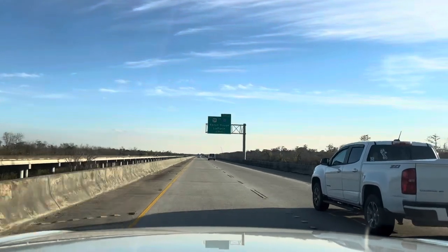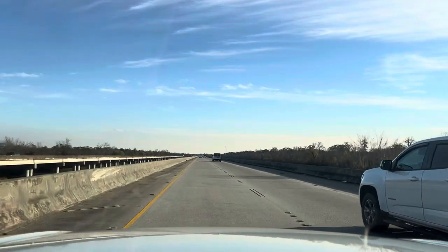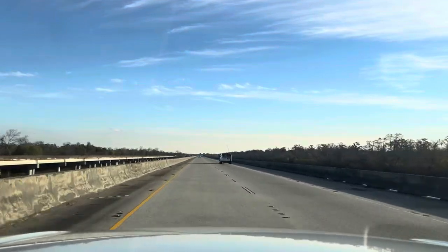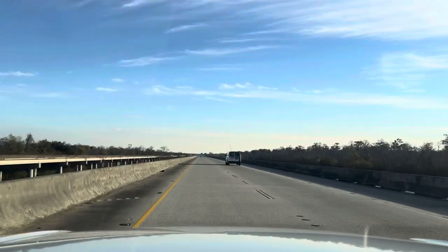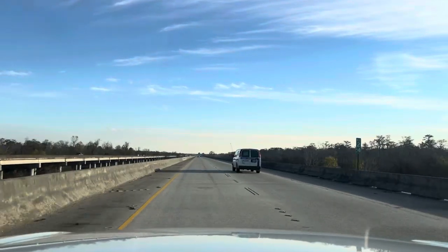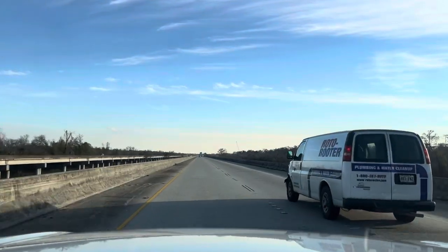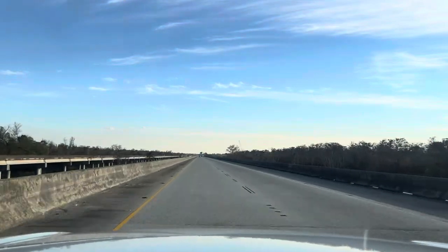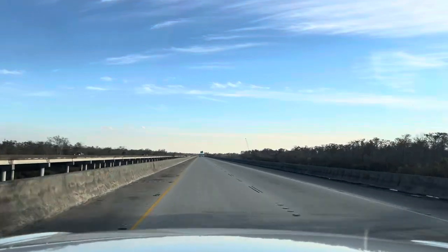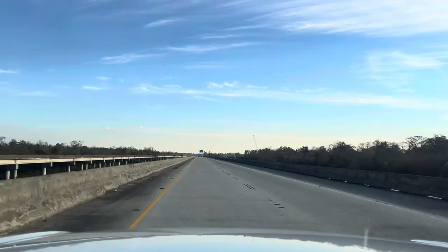No, Baton Rouge is in the other direction. That's heading back home. We don't want that just yet. I can't be the only person who has gone out of their way. I'm spending the weekend in New Orleans. I came up yesterday, spent the day today, and am going back home tomorrow. But no, I can't be the only person who's gone out of their way to do these bridges. I'm glad I did.